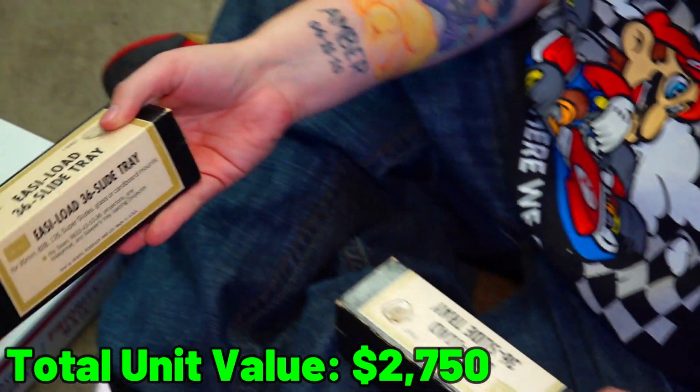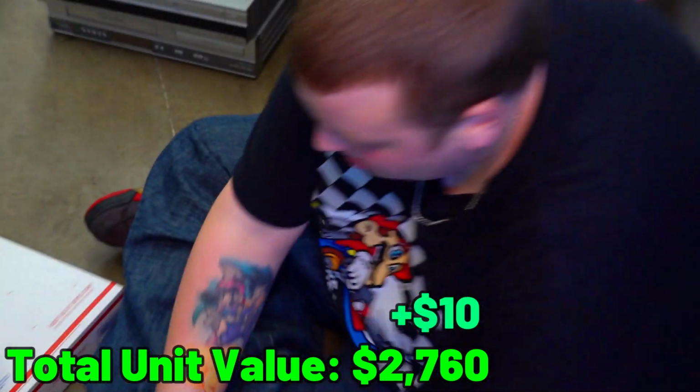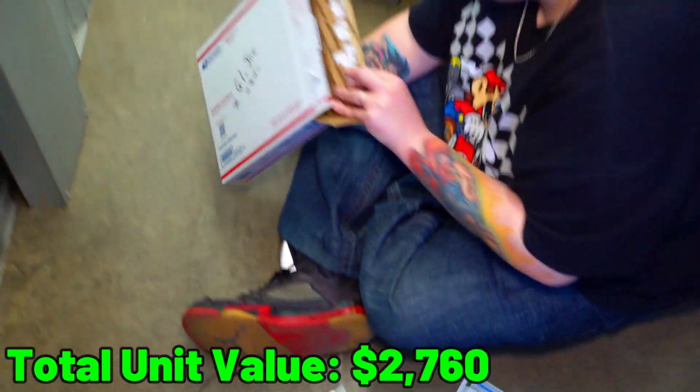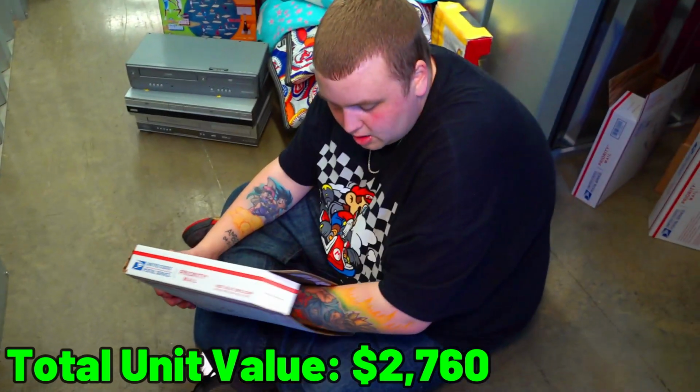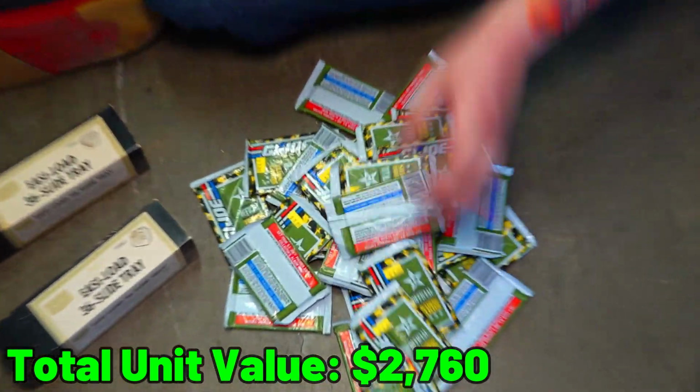Easy load 36 slide tray. Maybe they're for like a projector. That'd be my guess. Is that all that's in here? Oh no, not at all. There's way more G.I. Joe cards. Look at this. Whoa, that's crazy.